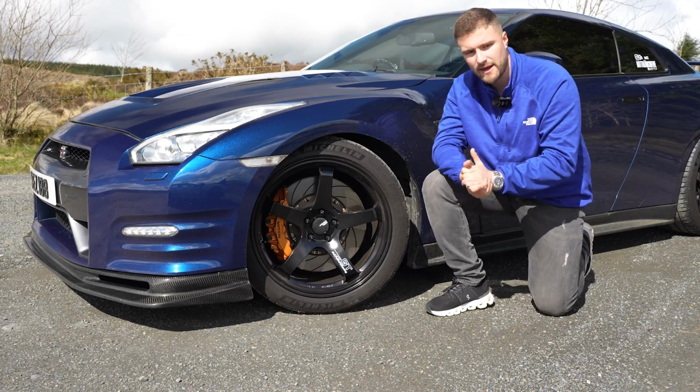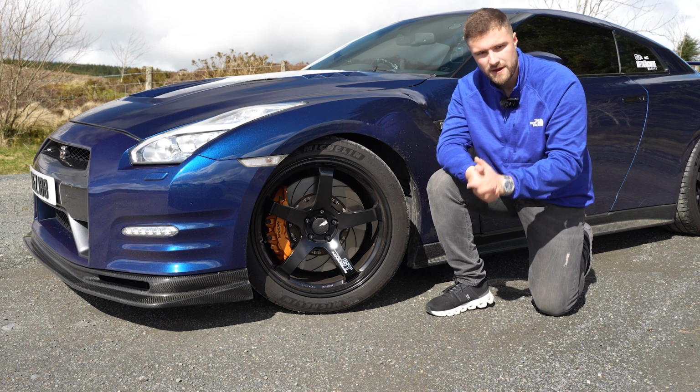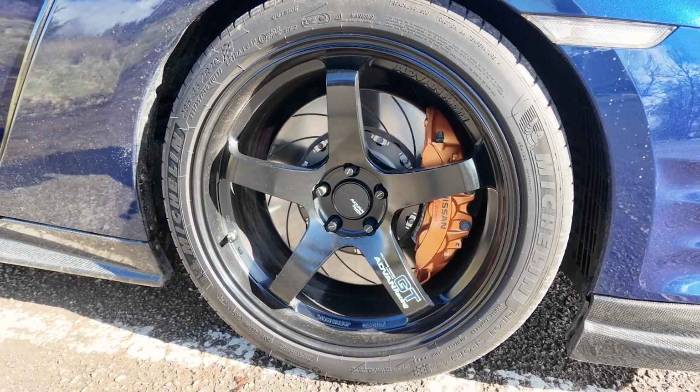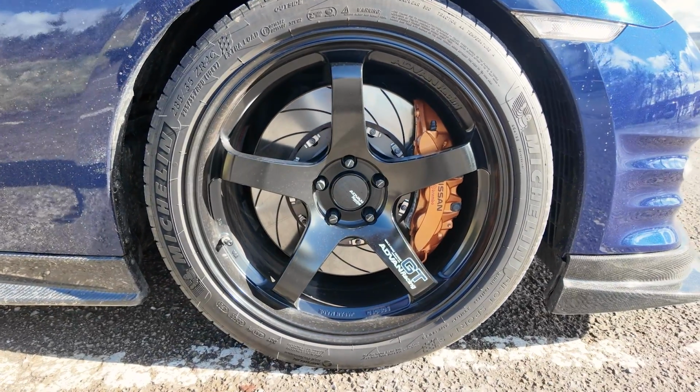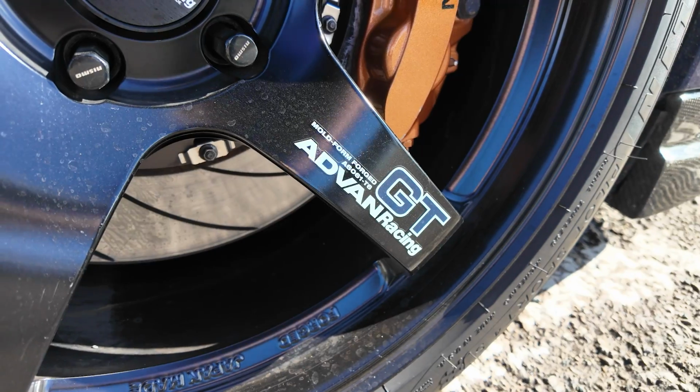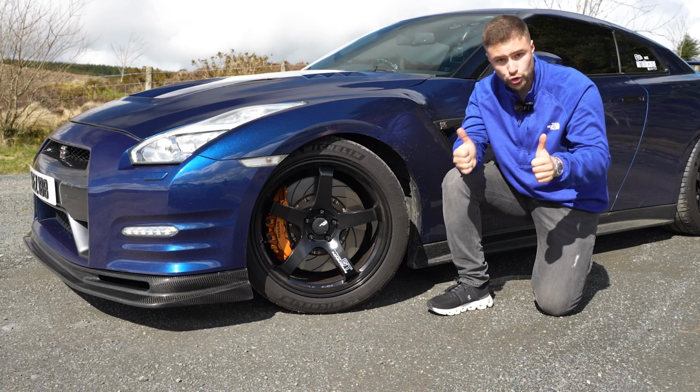Nissan worked with Brembo and gave them 6 piston calipers on the front and 4 piston calipers on the rear, and these are surrounded by these lovely 20-inch upgraded alloys which are Advan GT racing wheels. Yes, that's a good mod, Craig, and another good mod are these discs. They've been upgraded, larger surface area, good stopping force.